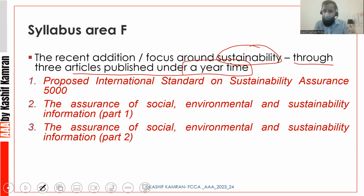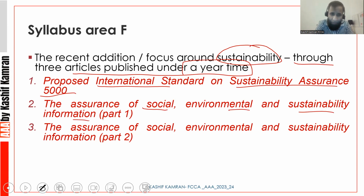So, what are you looking for in June 24 exams? Can something come around sustainability assurance? Could possibly be. So please ensure you read through the proposed international standard on sustainability assurance 5000. You should have a sound knowledge of this ISSA 5000. You should have read the Assurance of Social, Environmental and Sustainability Information Part 1, Assurance of Social, Environmental and Sustainability Information Part 2. Both of them are important.